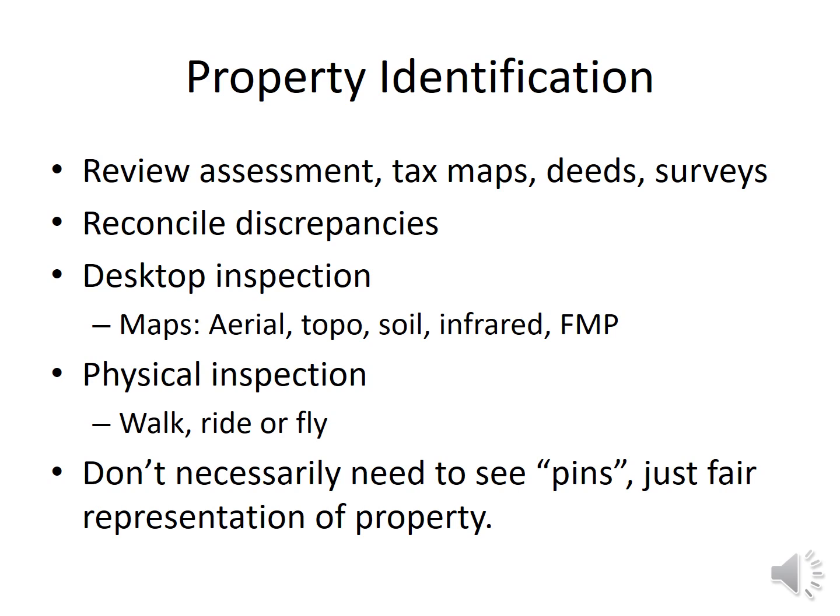I'll show you some of these maps soon. Physical inspection can be walking through the bush. We can ride a four-wheeler. We don't have a helicopter, but it'd be nice. Maybe drones will be in the future. That's a possibility, although seeing a sugarbush from the top most times of year isn't going to give you a whole lot. So we really do a lot of hiking and riding around. We don't necessarily need to see the pins. That's what we rely on the survey for. So I'm going to take the surveyor's word for it that it's out there.